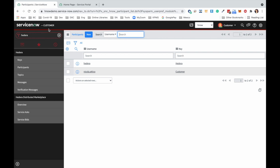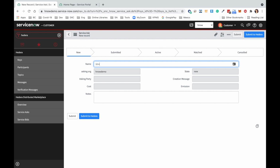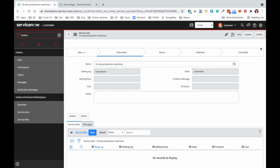Let's start then the process as the customer, and let's create a service ask for the supplier network. The service ask in that case is going to be something like 10 new production machines. So it's very simple, and I can save that ask locally, but when I hit submit to Hedera, this request is sent to the Hedera network and the state is submitted, but when the message goes to the network and comes back through the mirror nodes, the state changes to active, as you can see here, and you have the sequence number of the message marked in that field, and the party, which is the participant recognized by the Hedera DLT, is marked here as the customer in that case.